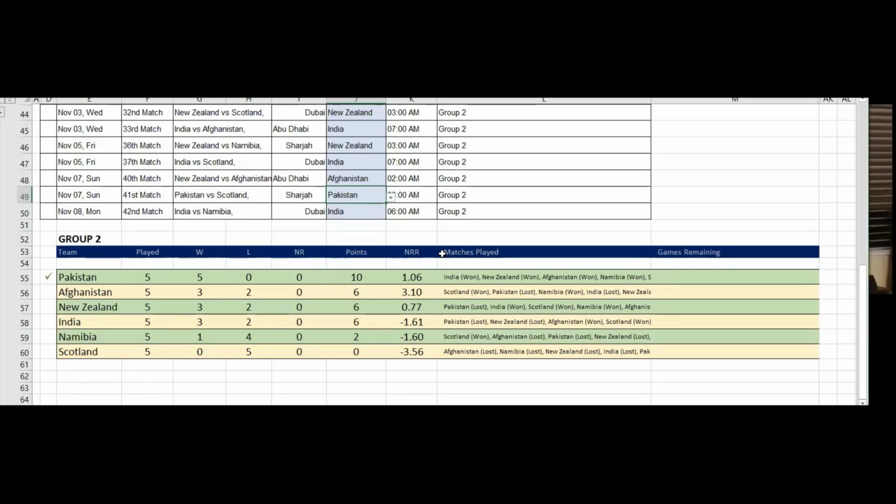And again, clearly, as we've said earlier multiple times, Afghanistan has a clear advantage, being so far ahead on the net run rate. India is at negative 1.61. And in just a few moments, we'll show you a calculator to figure out for any team how you gain on the net run rate.